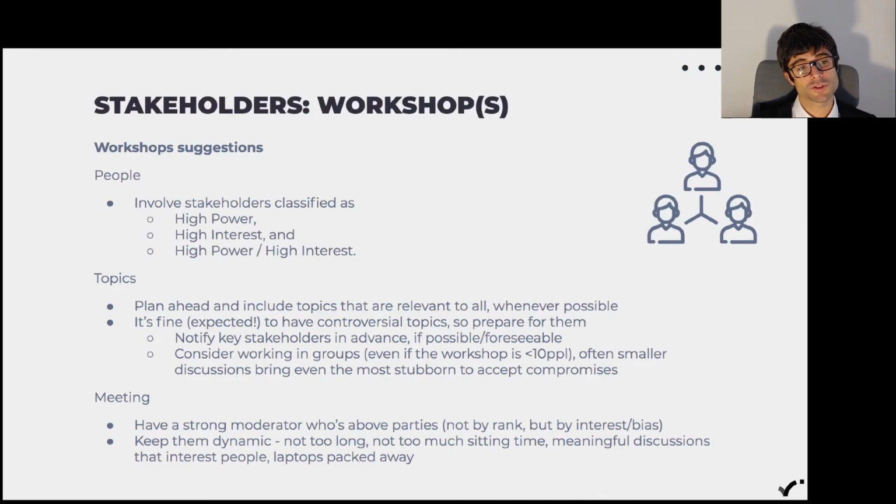One powerful thing during a workshop is working in groups. If you break people into smaller groups and let them work in their own group on different topics, mix the groups. In fact, it's advisable not to have people from the same team, but make them work on the same topic, on the same process, even for just a few minutes at a time, and then make them present what the solution is. This usually provides alignment and a much stronger bonding and closeness to the project as well. The important thing is keep them dynamic. Make sure people are engaged, and have a strong moderator.